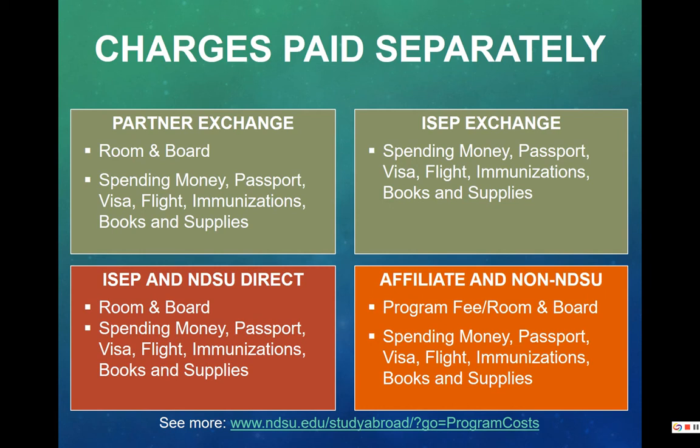So partner exchange programs, there's room and board, spending money, passport, visa, flight, immunizations, books and supplies. ISEP exchange, you've already paid for the room and board, so it's just those other costs. ISEP and NDSU direct, similar to partner exchange, and affiliate and non-NDSU really varies. Some of those, the program fee includes room and board, some of them it doesn't. So if you have any questions, be sure to ask your study abroad advisor.